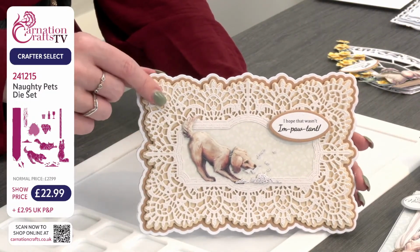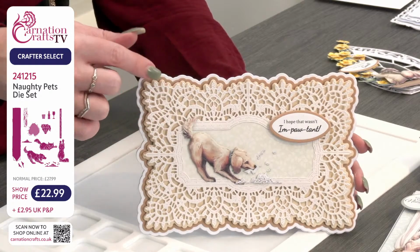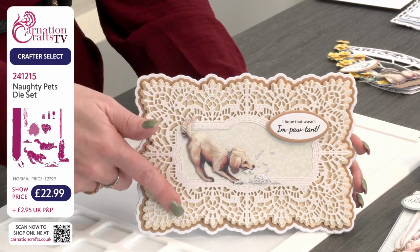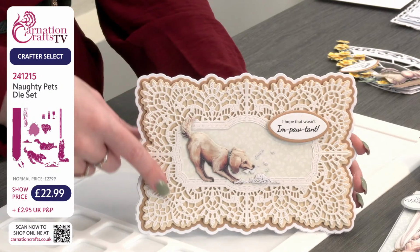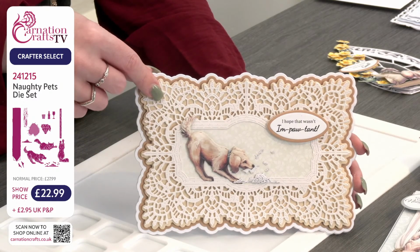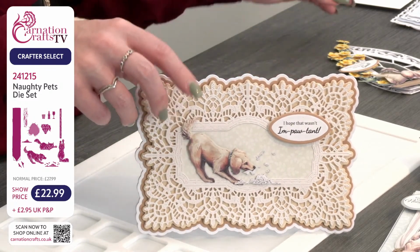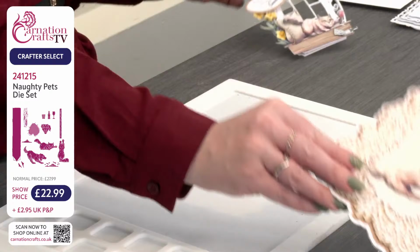I love it. And do you know what? This is such a nice example of showing you how you can use it with other things. So think of all the doily dies or all the nesting dies, all the frame dies that you've got at home already. Even just adding in elements like that, they work perfectly with other collections as well.